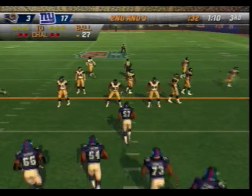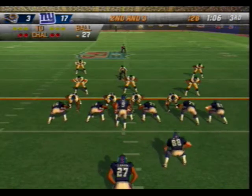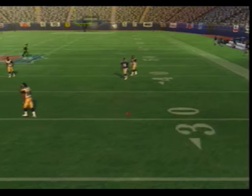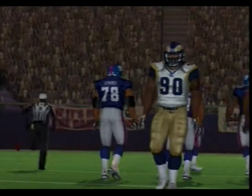Second and 3. Ball on the 27-yard line. The Rams line up in a 4-3. Incomplete pass. That short pass is incomplete. It'll be third down now.